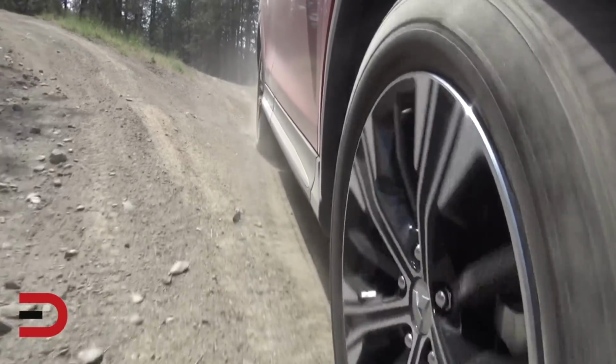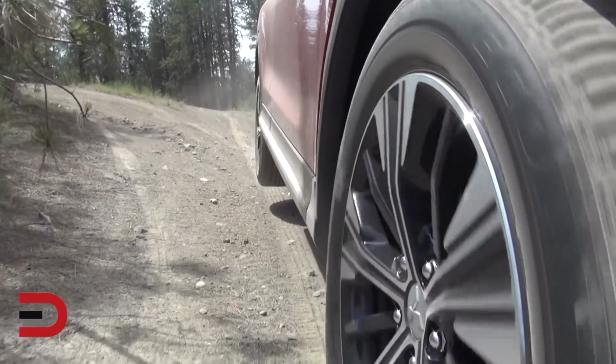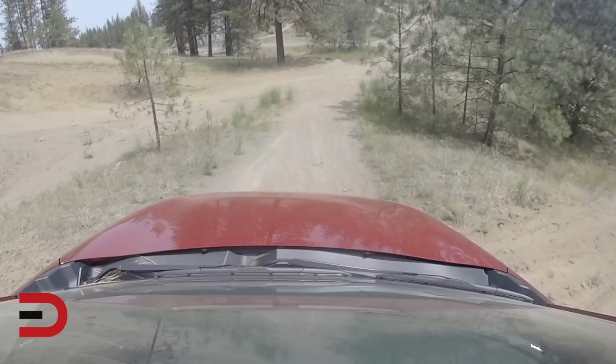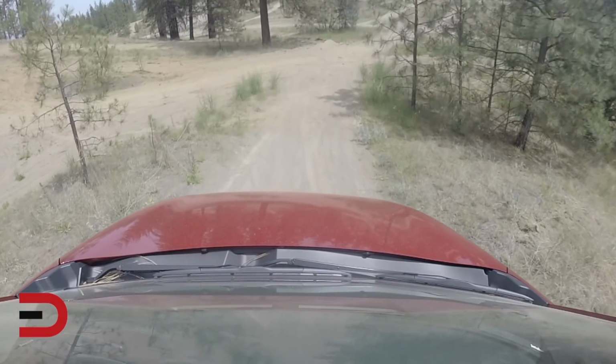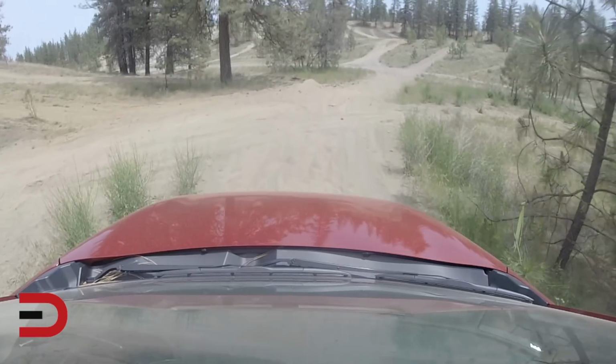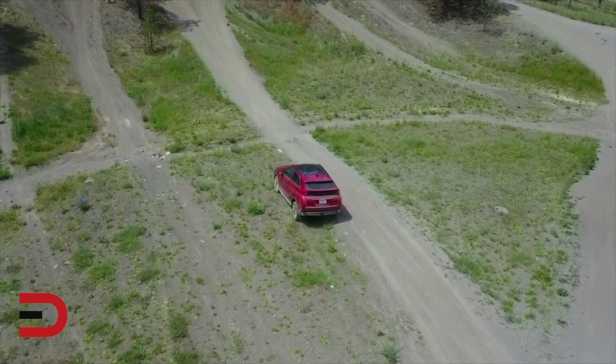Now, fuel economy is not super competitive. It's 25 city, 26 highway in the all-wheel control. The two-wheel drive, a little bit better, 26 city, 29 highway for a mixed driving number of 27. So a little bit better. Let me tell you about the all-wheel control system and why that's special.